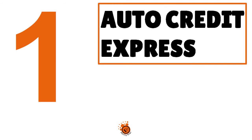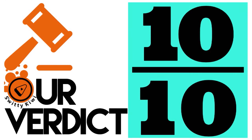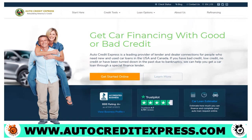Number one, folks, the best in our view when it comes to the top 5 rent to own cars for bad credit and no deposit, we have Auto Credit Express. Our score: 10 over 10. This is not a direct lender, this is a loan marketplace, but you're able to access lenders who specialize in bad credit and borrowers with collections on their credit reports.